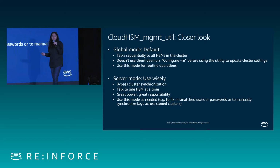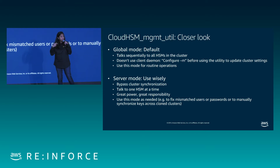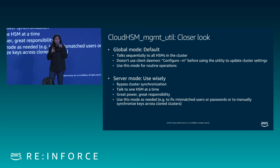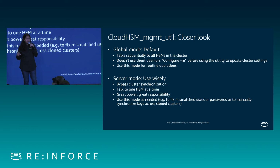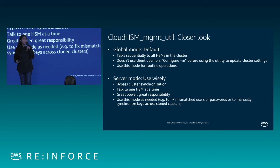Right? Generally, you will run this utility in what we call global mode. So you start it up, it connects to every HSM in your cluster. Whatever command you give it, it will run sequentially on every HSM in your cluster. And it will give you a trace that tells you whether that operation succeeded or failed. You can run Cloud HSM util in what we call server mode, where you're talking only to one specific HSM and not all of them in sequence. Sometimes you actually do get a cluster that's out of sync. You changed a password, something didn't work, you forgot to update the config utility, something got out of sync for some reason. That's when you can go into server mode. There are also power user ways of doing key synchronization across cloned clusters that you will do in server mode with Cloud HSM Management util. But generally speaking, if you're just getting started with the service, stay in global mode. It will keep you out of trouble.